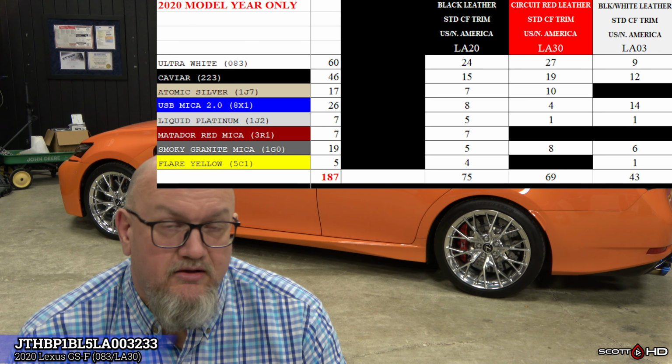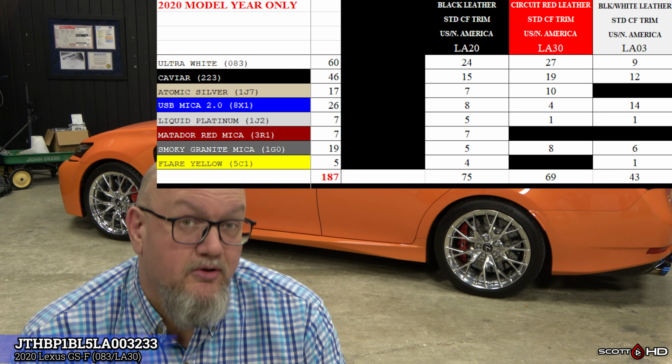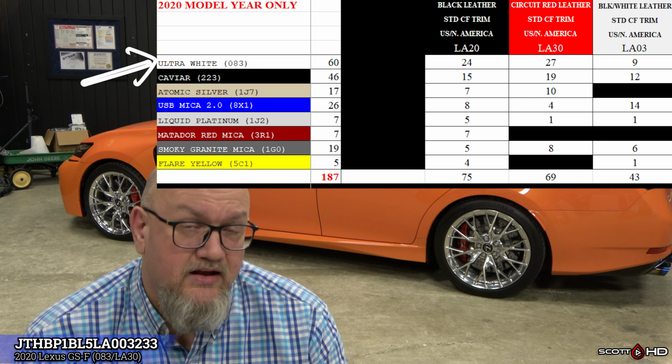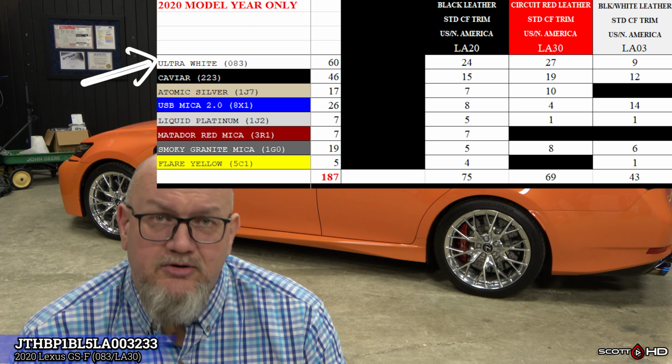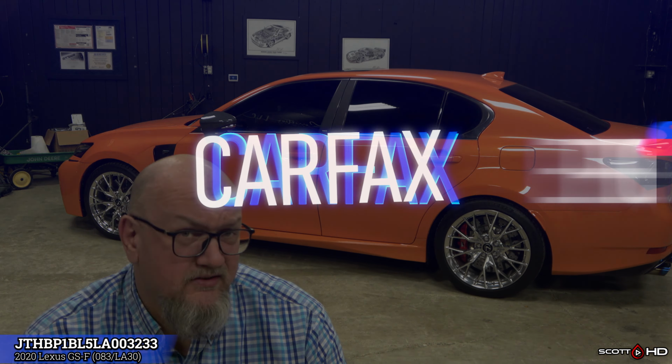2020, which is the second lowest production year, 187 cars were produced. 60 of those, or about a third of them, were white. And of those 60, 27 had LA30 red interior. So at its rarest, this car is one of 27, but only because it's a 2020. Otherwise, it's a pretty common color combination that you're going to find on these cars.